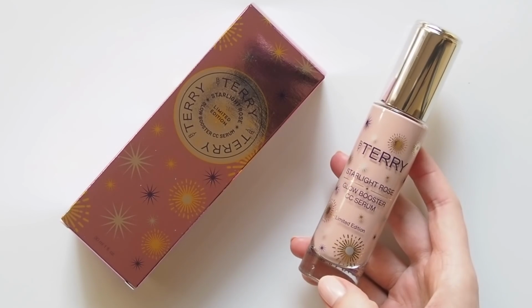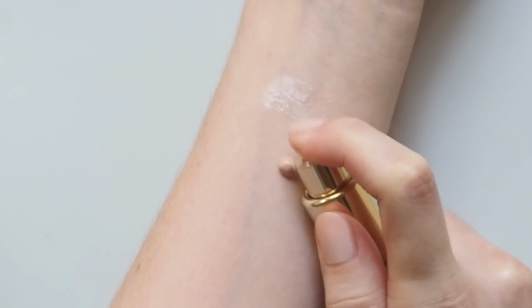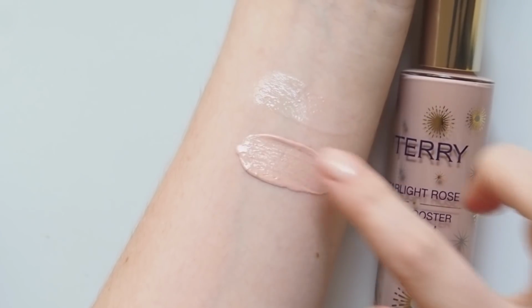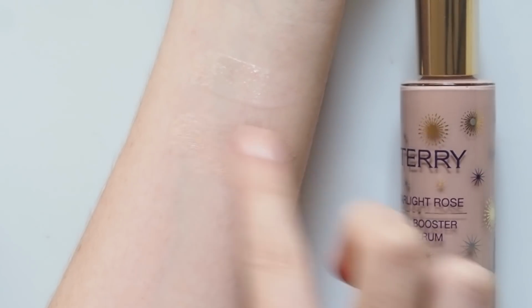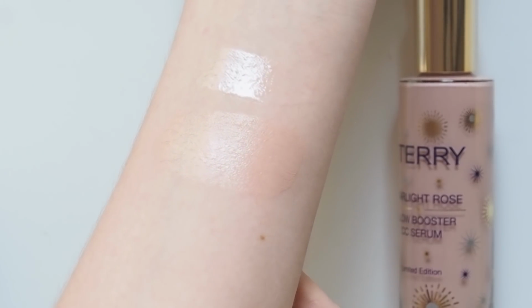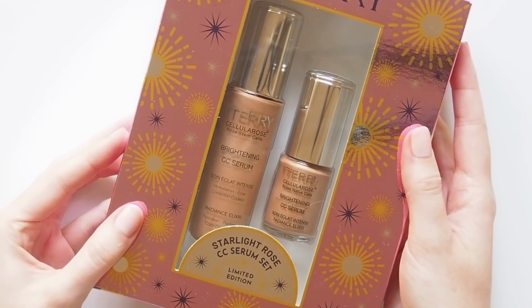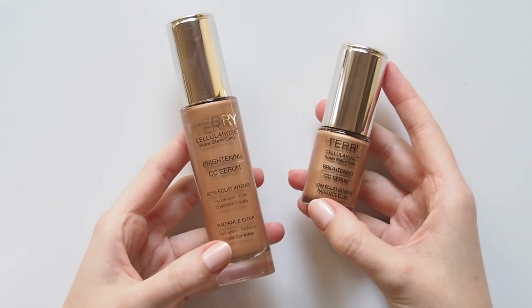One of my By Terry favourites is their CC Serum, an illuminating primer and what I always call a glowy base product. Lovely worn alone, under makeup or mixed in to give your complexion more of a glow. Starlight Rose is a new limited edition shade that's an ideal soft rose on my skin tone. But there's also a duo set with a sweet little travel CC serum. I haven't seen that size before.